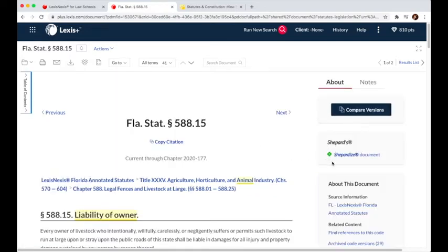You also have the shepherd symbol for the statute. So even though a statute has been enacted, it can still be challenged. And what a challenge can do to a statute varies. It can overturn it, it can hold the entire statute or even part of the statute unconstitutional. Like I said, the treatment varies, and we'll get into shepherds later within the semester, but just know that the shepherd symbol is located right over here on the right.